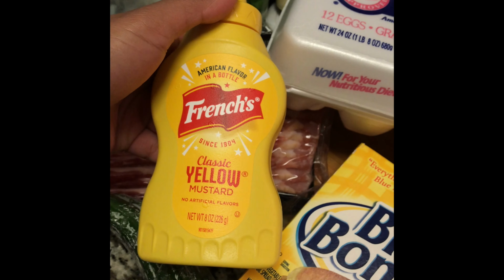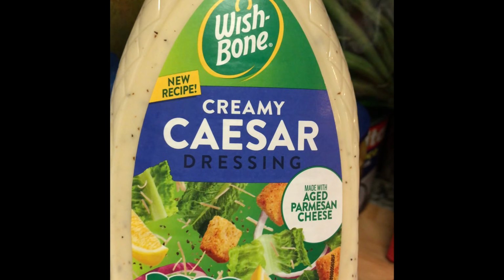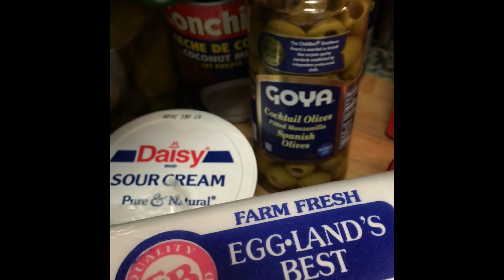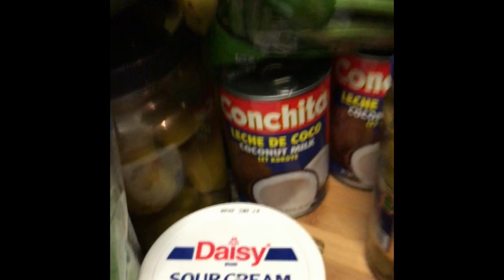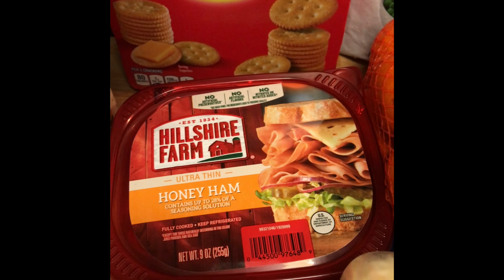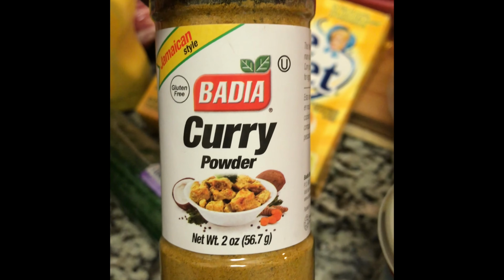We got a French's classic yellow mustard. We have Eggland's Best 12 regular eggs. What else we got? We got a Caesar dressing, a sour cream. We got olives. Yes, we got the olives. We got a piece of jalapeno, two coconut milk, and got a Ritz cracker. What else we got? Sorry, it's a little bit crowded in here. We got a honey ham for our sandwiches. We got the Blue Bonnet butter sticks.